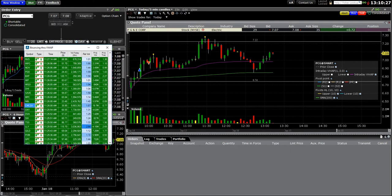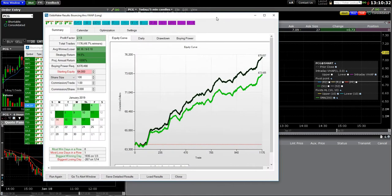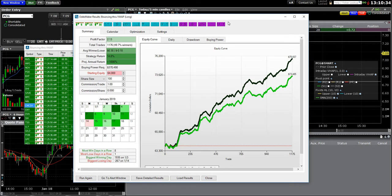I want to just show you the Odds Maker results that I've had for this. This is since January 1st, and this is great. Profit factor of 2.13, which is great. The projected annual return is over 1,000, strategy return 14.8. So the average winner is about 38 cents, average loser 18 cents.